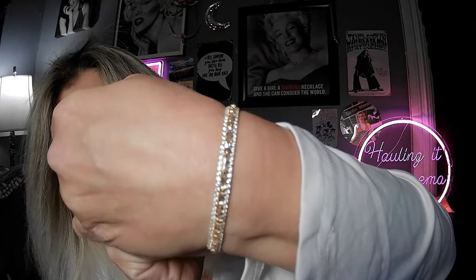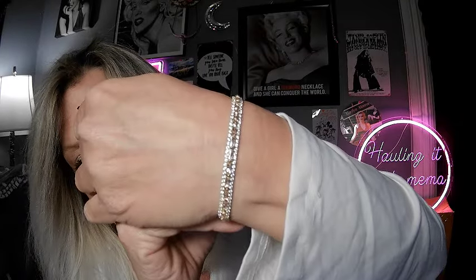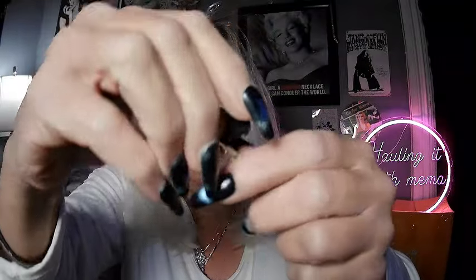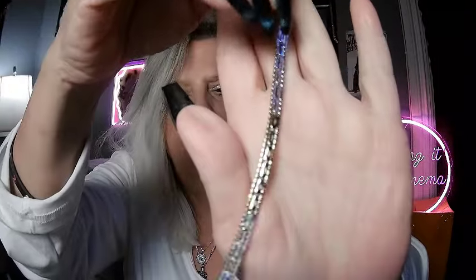But how pretty that looks up against your skin. It just looks beautiful. The gold looks so genuine. Really does look nice. That's the front. And it's got that easy clasp that we show. And this is the back. And I like the color of the gold. This is the kind of gold I like. That gold color right there is spot on. I love it.